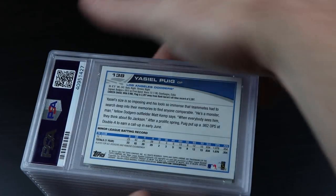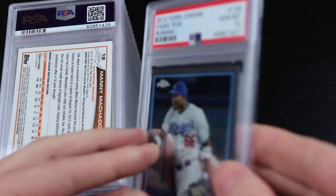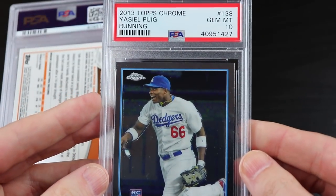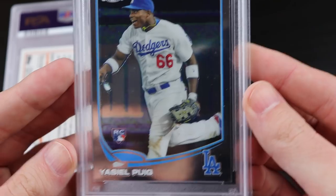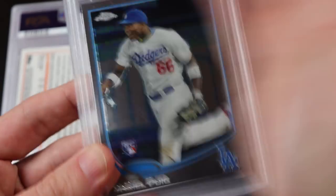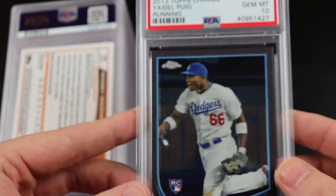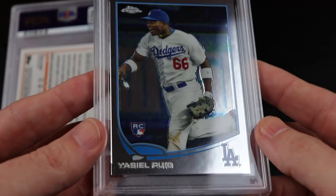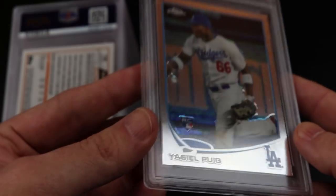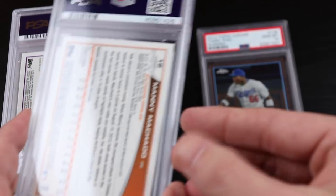All right, next one. We have Yasiel Puig. I forget what year this is from, but this is a Yasiel Puig rookie card. Gem Mint 10, 2013 Topps Chrome. Very nice. Yeah, it's just a little box schmutz. There we go. It's my lighting all messed up. There we go. Not too bad. I like it. Can't beat a 10.